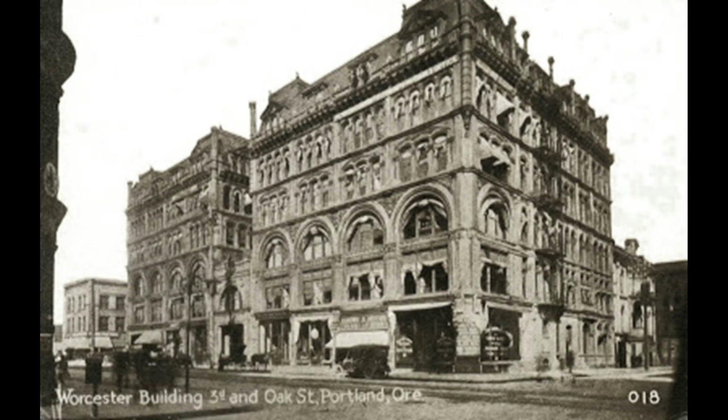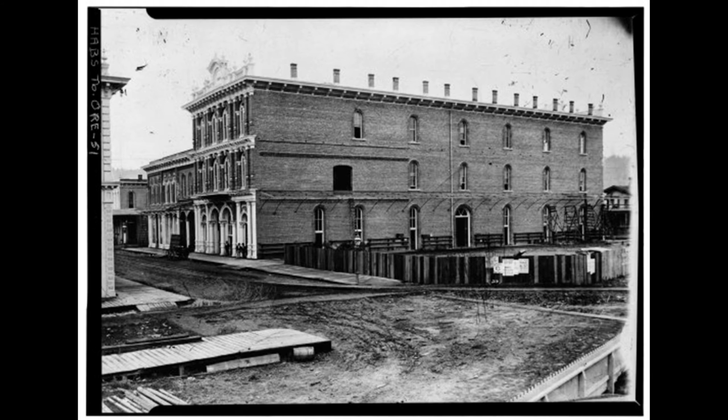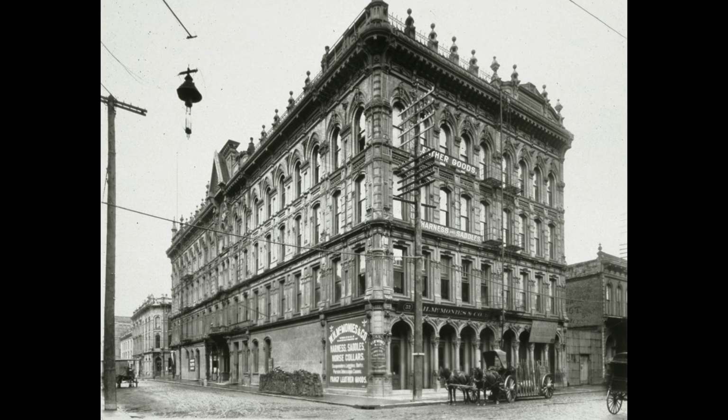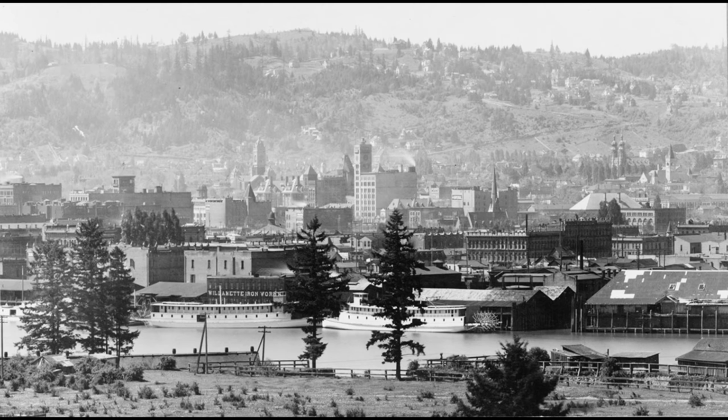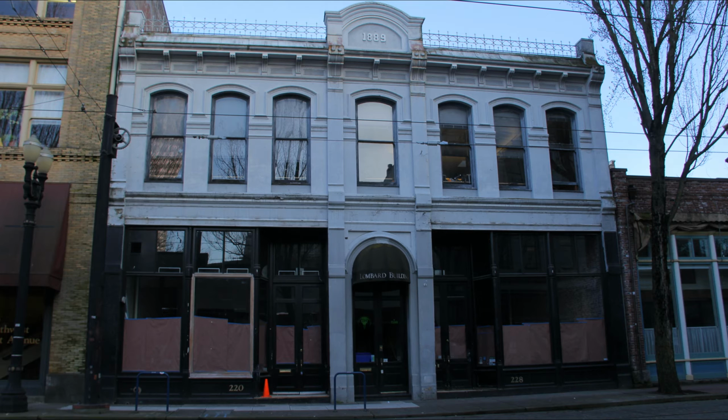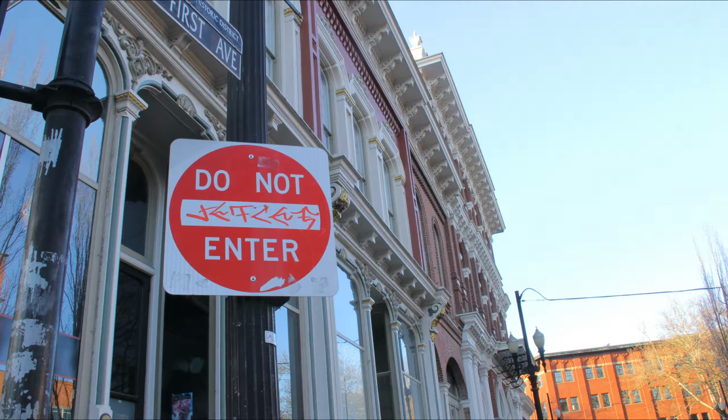These early years in Portland were only the beginning, however, as cast iron architecture would remain a fixture in the city until the end of the 1890s, making it the structural style of choice in Portland for its first 40 years of existence. Many of the structures we can still see today are wondrous relics of that era.